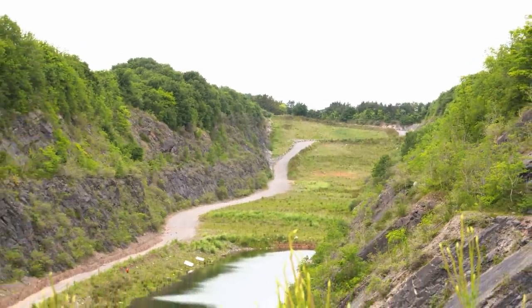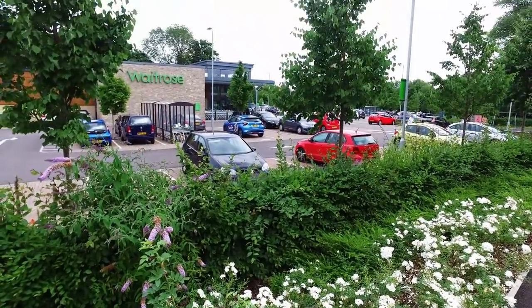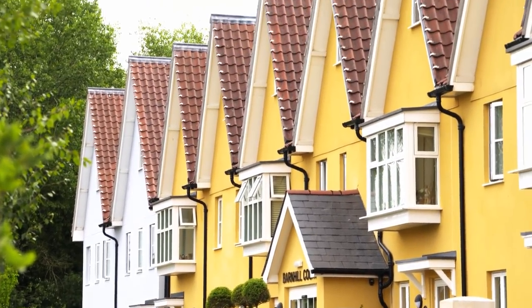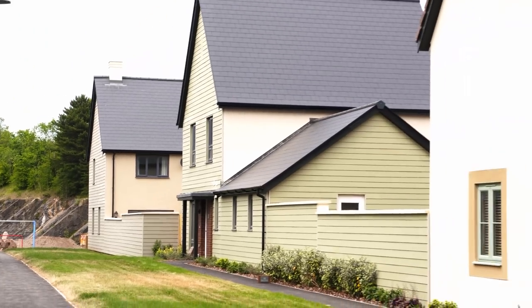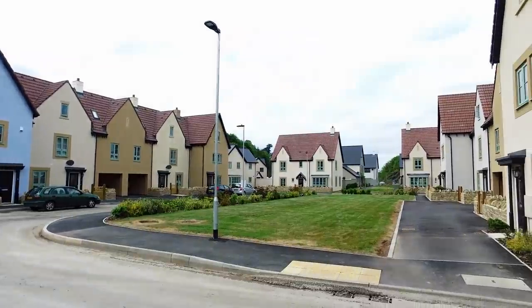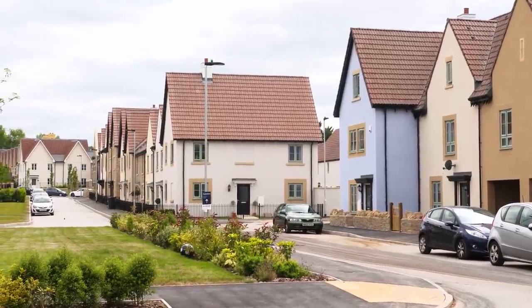In South Gloucestershire, a very large hole has been turned into a unique development of housing, shopping and wildlife. Local people wanted more housing close to the town centre, and this former quarry is now a mix of retirement, social and private homes. The former quarry face is now a site of special scientific interest and a wonderful place for people to enjoy.